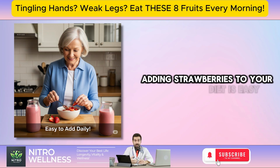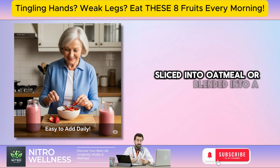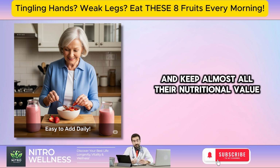Adding strawberries to your diet is easy. They're perfect on their own, sliced into oatmeal or blended into a smoothie. Frozen strawberries are a fantastic choice and keep almost all their nutritional value.